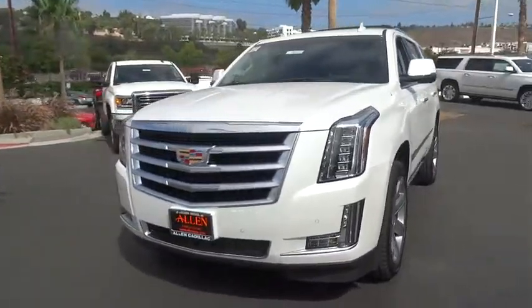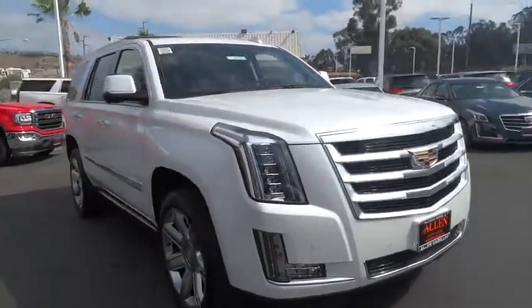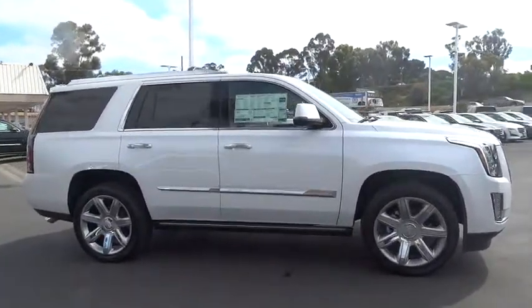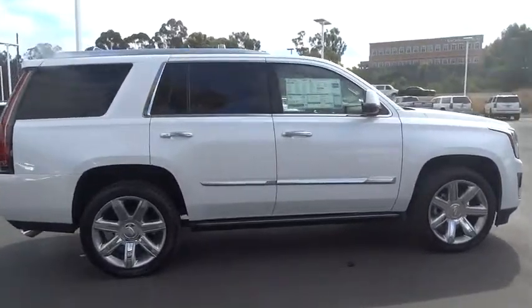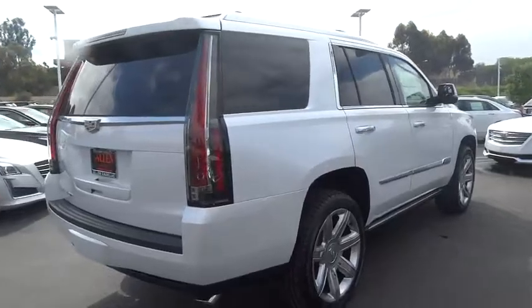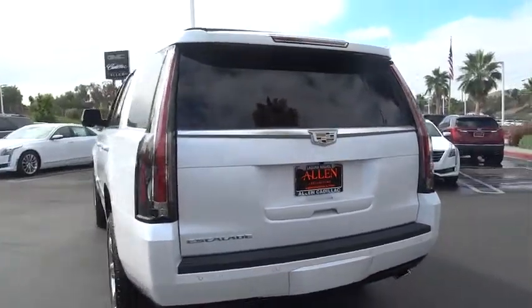2016 Cadillac Escalade. A full-size luxury SUV, the Cadillac Escalade stands for A-list style. Thrilling yet effortless performance combined with advanced luxury and technology that's on the leading edge of the industry makes the Escalade an easy choice. Here are some of this vehicle's great options.